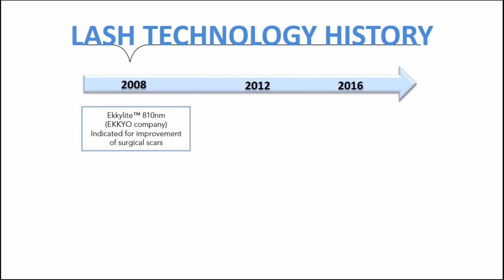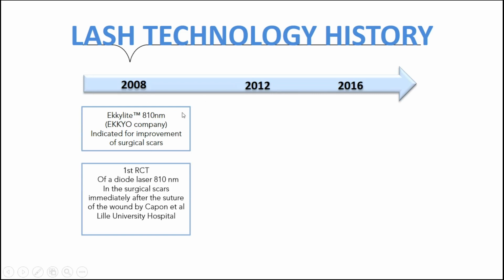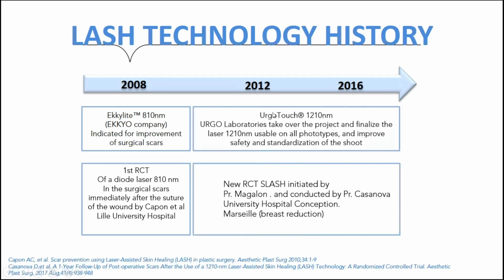The system is able to determine the optimal parameter by itself. And with the first company, we were able to design and to obtain the support to perform a randomized clinical study. It was performed at the Lille University Hospital in the north of France. It's a big hospital. The PI, the principal investigator, was in fact Alexandre Capon, my former PhD student, who is a plastic surgeon as well.